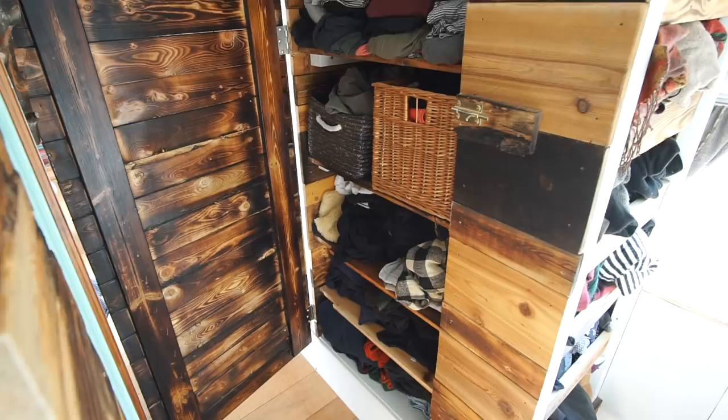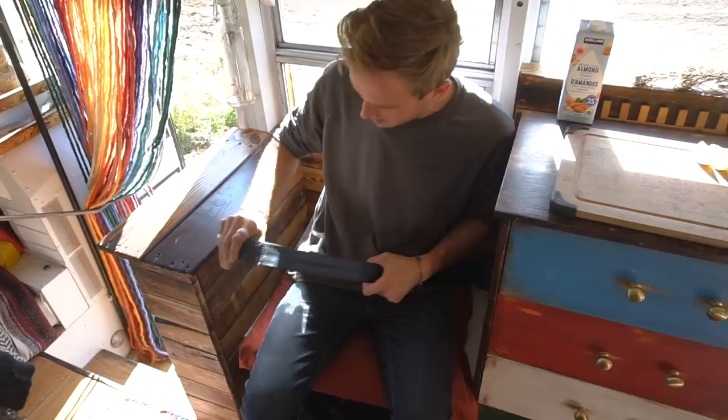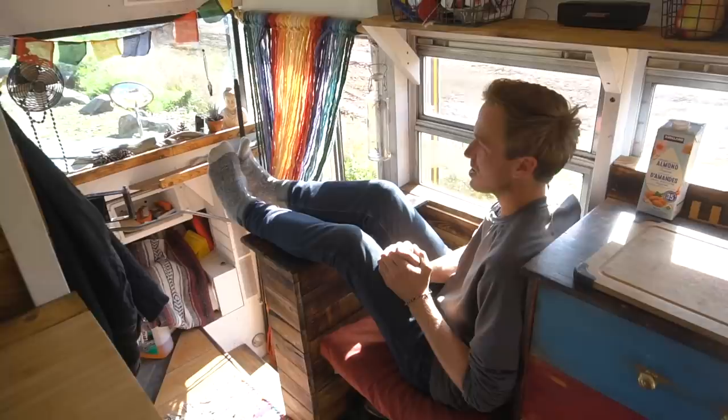This is the front, and here's the passenger seat with a seat belt, because it's the law, I think, to have one. So I drilled this little seat belt thing through the wall to make it safe. And here you can sit. So it's pretty comfy, I think.